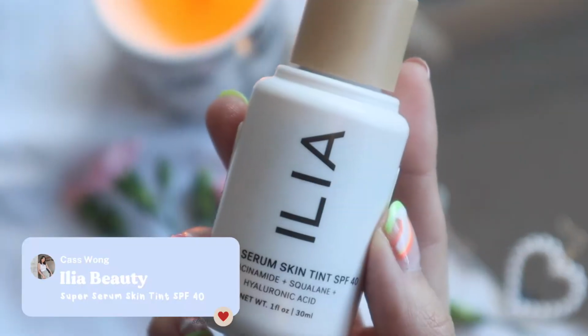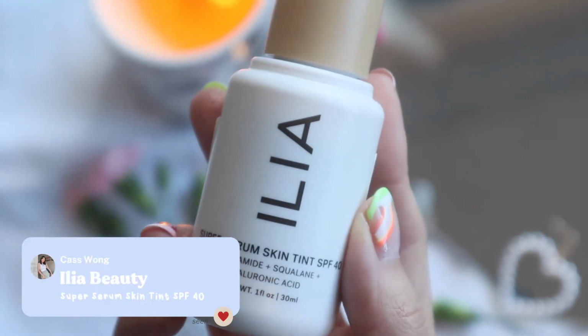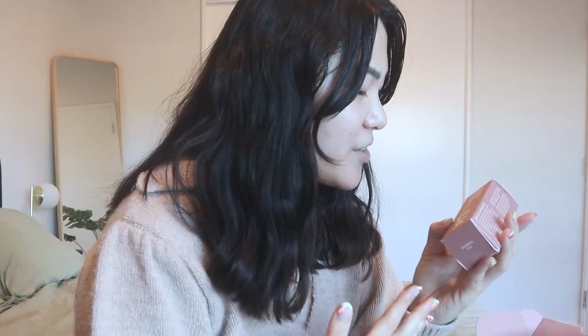Next up, I'm really excited to try this. We have the Super Serum Skin Tint Broad Spectrum SPF 40 Sunscreen. I love any kind of skin tint that has a sunscreen in it. I feel like that's a prerequisite for skin tints, right? Hydrating, natural protection, has niacinamide, squalene, and hyaluronic acid, which are three of my favorite skincare ingredients. All of these products are such a dream for a dry skin gal like me. They gave me the shade ST4 Formosa.